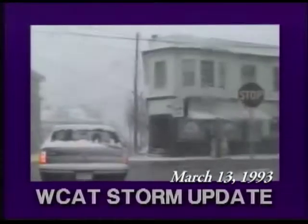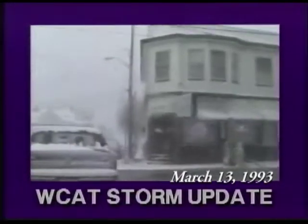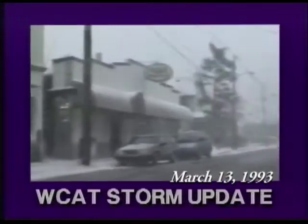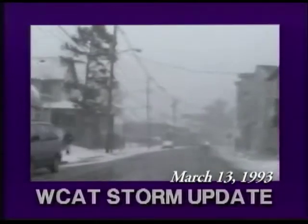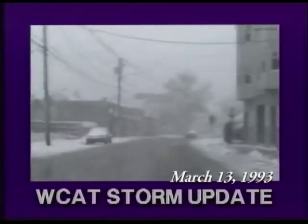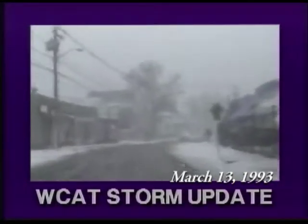We were out earlier at the beach. The tide was higher than usual. It's now 10 minutes to 3, so we're just about approaching high tide. We'll see if George was able to get some footage up at the beach.